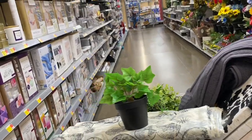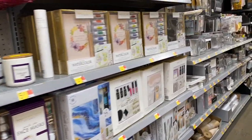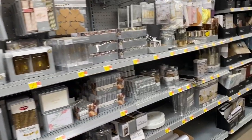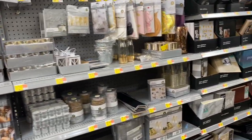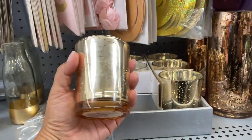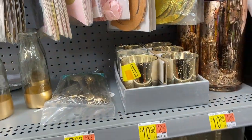I wanted to share something with you really quickly here. Walmart's wedding aisle is something that I utilize all throughout the year. It is a great place to find seasonal items that just add a little pop of elegance to your displays.